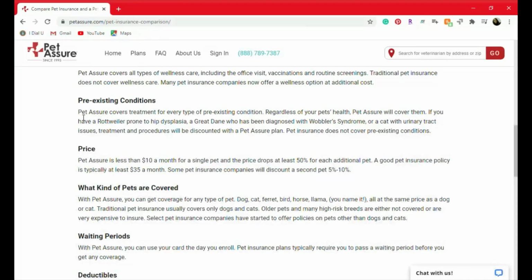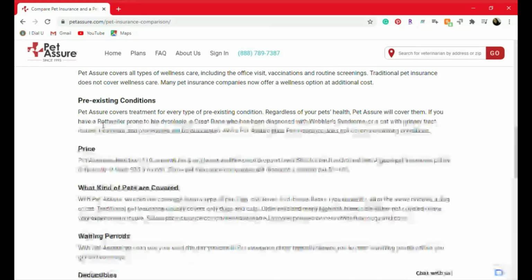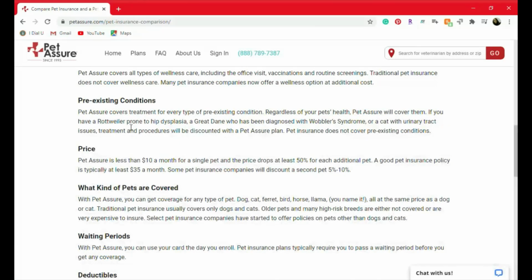So for another example, so you take your pet in for an exam. This is a perfect example here. It covers treatment for every type of pre-existing condition, regardless of your pet's health. Pedicure will cover them. If you have a Rottweiler, say, and Rottweilers are prone to hip dysplasia. This is a fact. A Great Dane who has been diagnosed with Wobbler syndrome. Again, this is a fact. They're predisposed to these conditions.